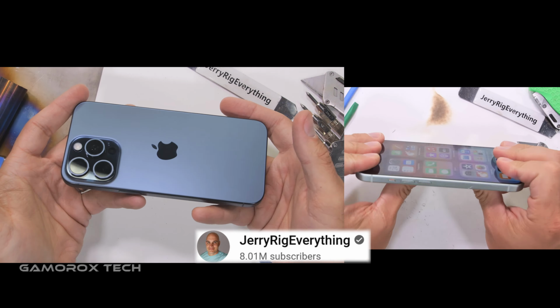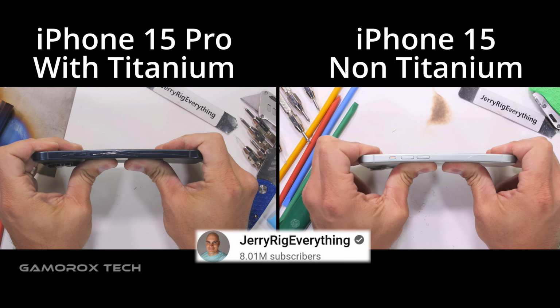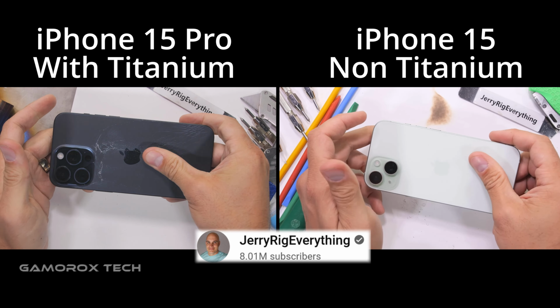Titanium has one of the highest strength-to-weight ratios of any metal, providing incredible durability for iPhone in comparison to stainless steel.